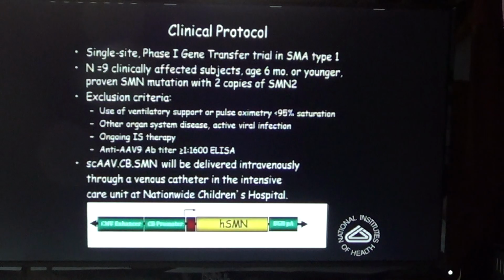This is a picture of the cassette that we'll be using, and the promoter and CMV enhancer. It'll have an intron. This is the human SMN gene, the same one that we've delivered in mice and monkey, and obviously a poly-A tail. This is a self-complementary vector. It'll be delivered through a venous catheter that will be placed in the infant in the intensive care unit at Nationwide Children's Hospital, and the virus delivered in that fashion.